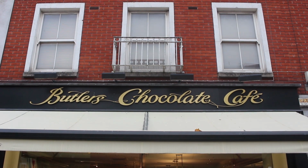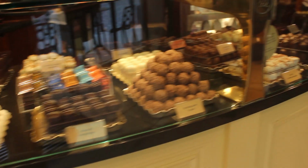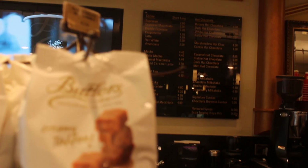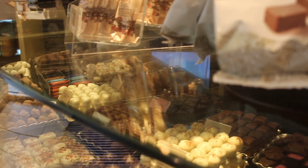So as this was a day out, I thought after all of that I would go for a lovely hot chocolate in Butler's, and they do lovely hot chocolate. So I just thought I'd treat myself to one of those. And these are some of the other things they have in the shop other than hot drinks. But it is kind of one of those indulgent treats that you get when you get a hot chocolate. They give you a sweet as well.